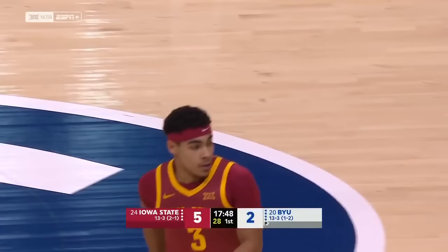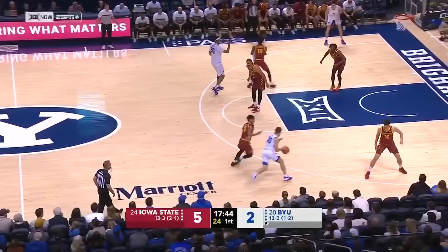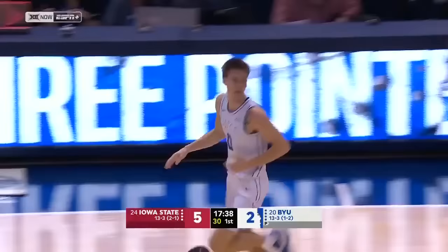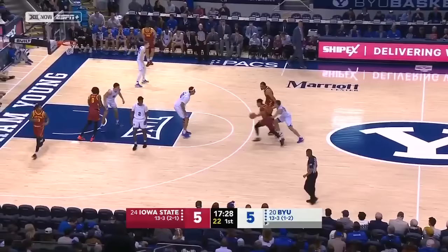Plenty of room, but BYU is going to be concerned about drive first. Gallen Hall to the corner. This is Waterman, and he gets it right back. And that is a great sign if you're a BYU fan. Waterman in Big 12 play, just 1 of 13 from three-point range. And without Nell tonight, that's a good sign.